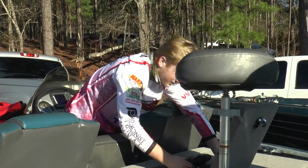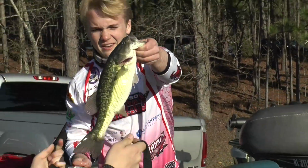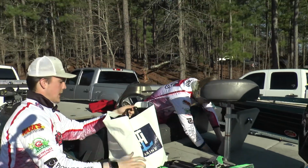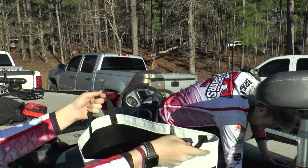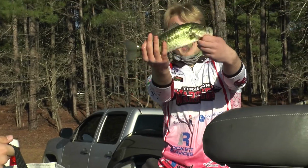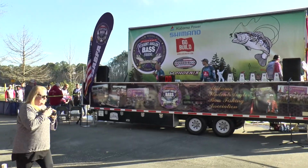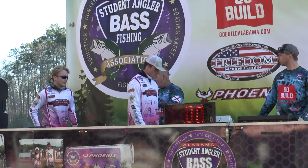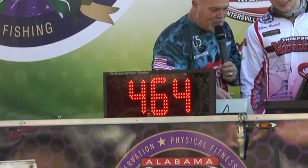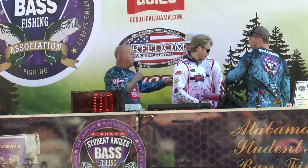How was the weather this morning? Ooh, it was cold. But hey, not bad, not bad. Look at this tank right here. Giant Lake Martin bass. Ethan Harrell, Dalton Lucas, four fish. Thompson Warriors, 4.64, good job. Hey, I know it's not what you wanted, but it's better than nothing, right?